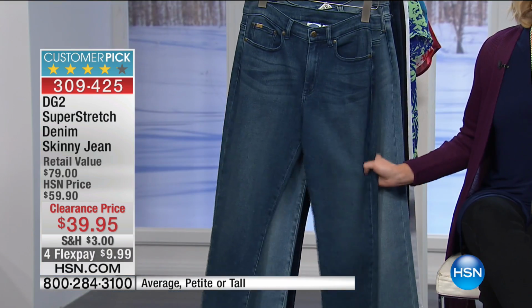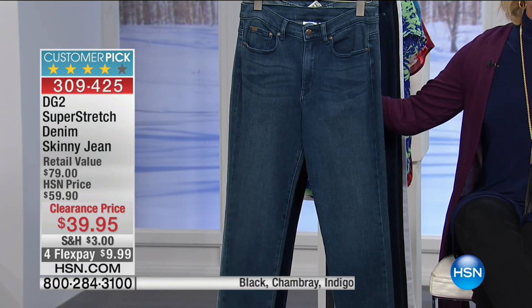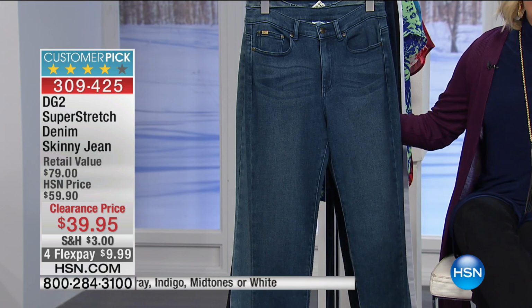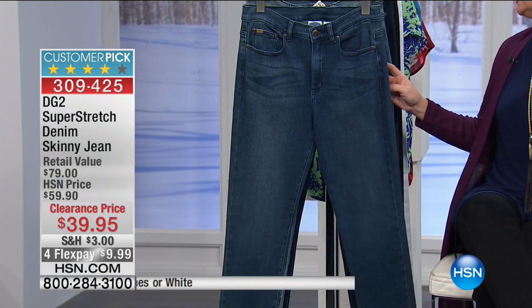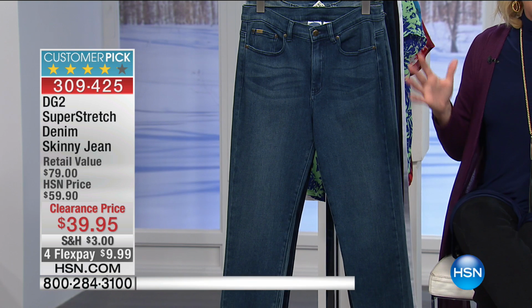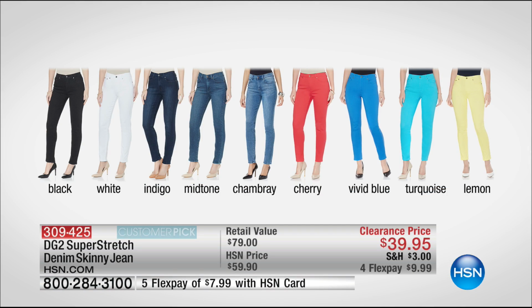Already over 2,300 pair have been selected. And what a crazy special, best value ever to date at $39.95. And I know we are limited in quite a few colors, but we could put up the spectrum, just to give you a little idea of the variety of different colors. I'm wearing the black, and we do have this available in average length, in petite, and in tall.